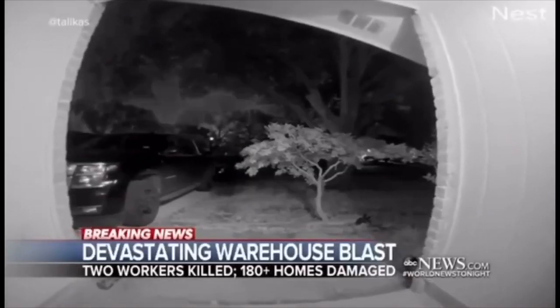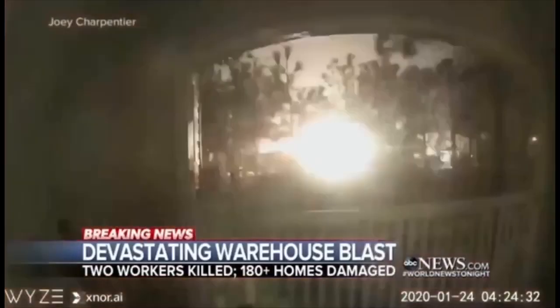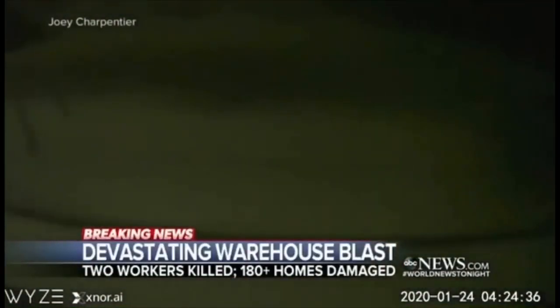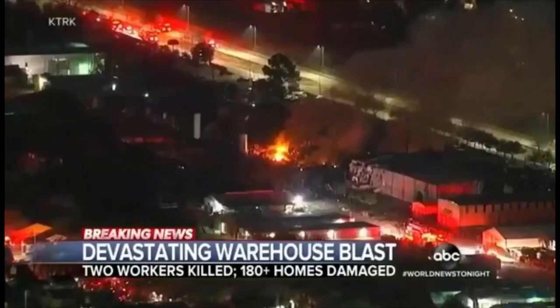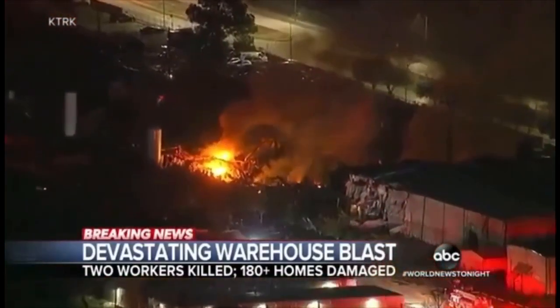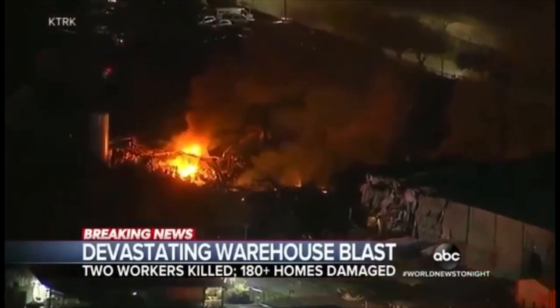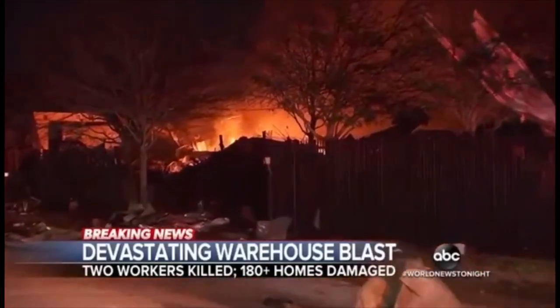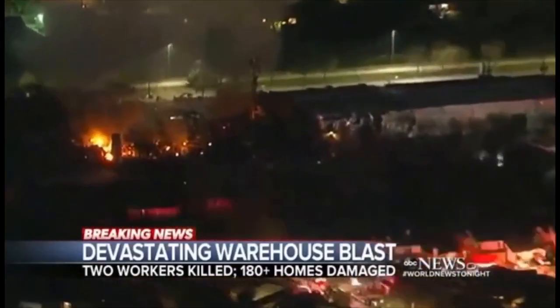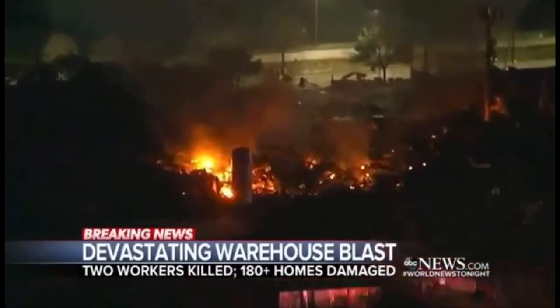The powerful explosion caught on a doorbell camera, lighting up the sky. The shock wave knocking it to the ground. You can still see smoke and flames billowing out of that building. In fact, it looked like it just fired up there for a second. Tonight in Houston, at least 2 people are dead, and hundreds of families have nowhere to go after a massive and deadly explosion at a manufacturing plant.